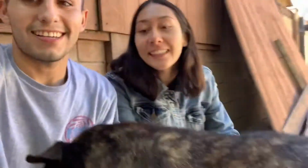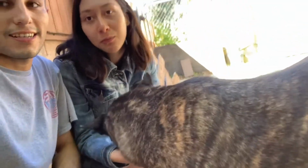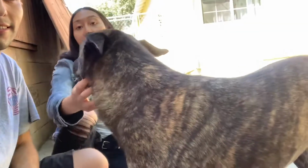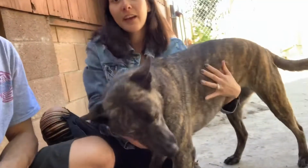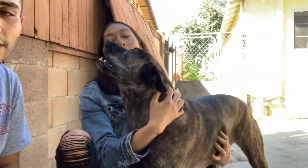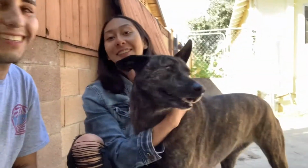And our first fur baby is not going to be the oldest one, it's going to be the closest one, and that's Riley! Riley, come here! So this is Riley. What is she? She's a Dutch Shepherd. She's a rescue, so we really don't know what she actually is, but the pound says she's a Dutch Shepherd. She's about 75 pounds, so she's a big girl. And she's 4 years old.